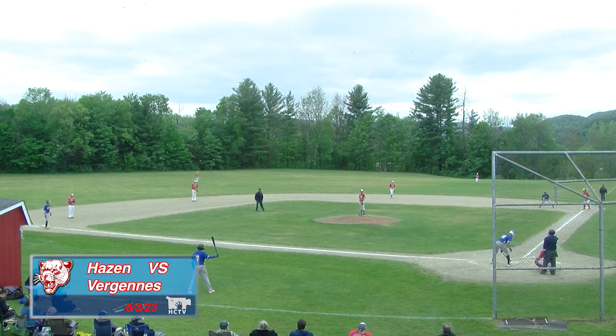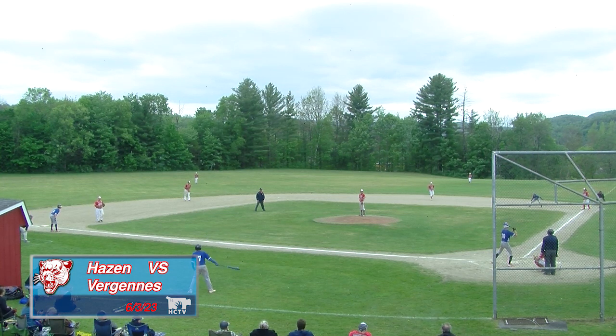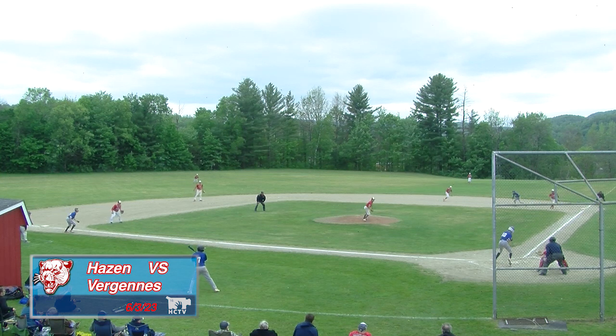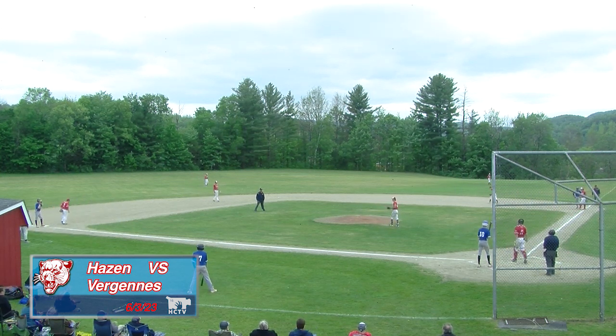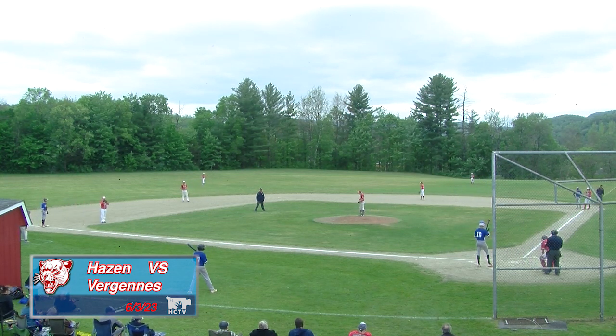I think Rooney should have went home there with it, folks, personally. It would have been close, but that's always tough to make a decision right there on a bunt, on a suicide squeeze. It's tough. Good pitch there by Rooney, and it's a strike. Rooney now, he's just got to relax and pitch.